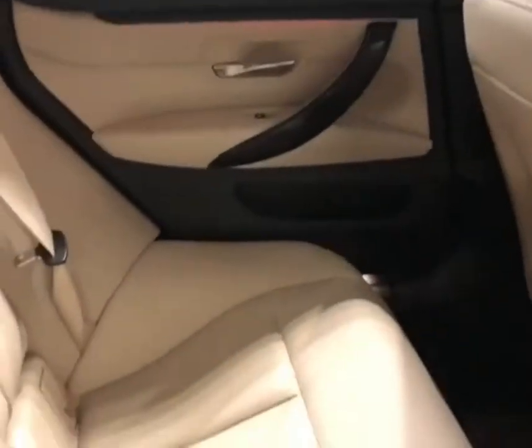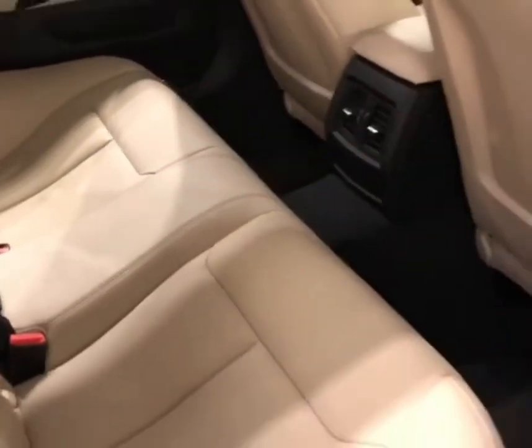Into the rear of the car, as you'd expect, very, very spacious. And again, a very comfortable place for long journeys.